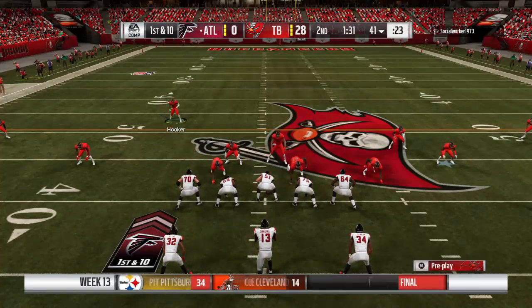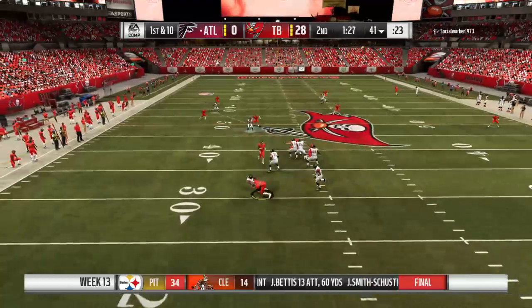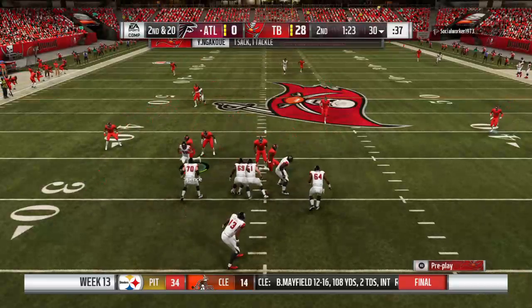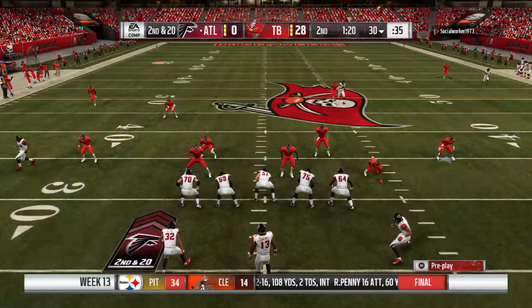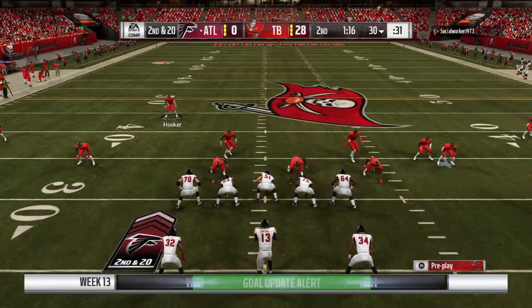Here we go now. Trying to shake off the interception from the last drive. He'll look to throw. Oh, the Buccaneer pressure too much. Down he goes. Yannick Ngakoue in there to get him, and that's sack number 8 for him on the year.